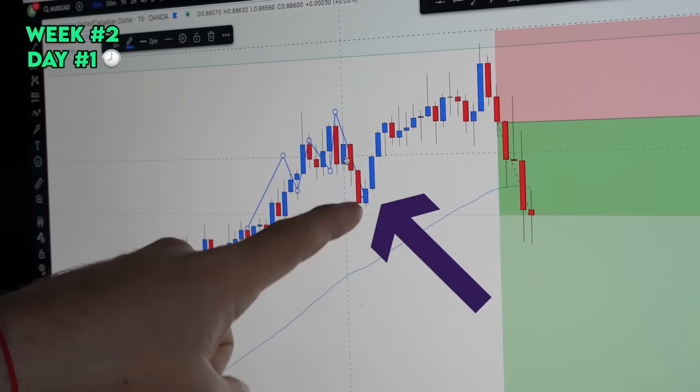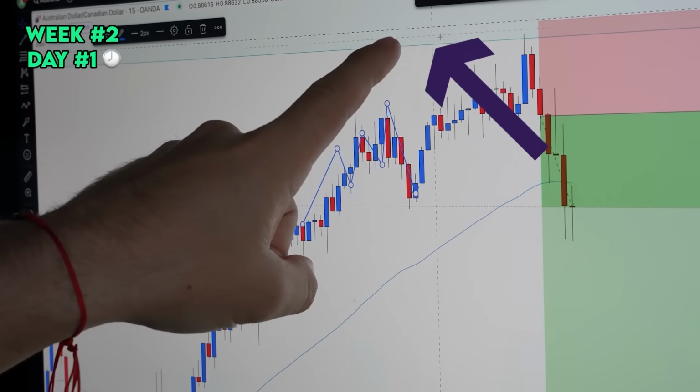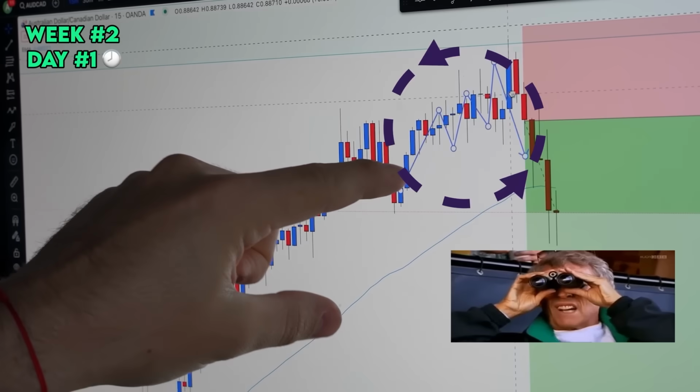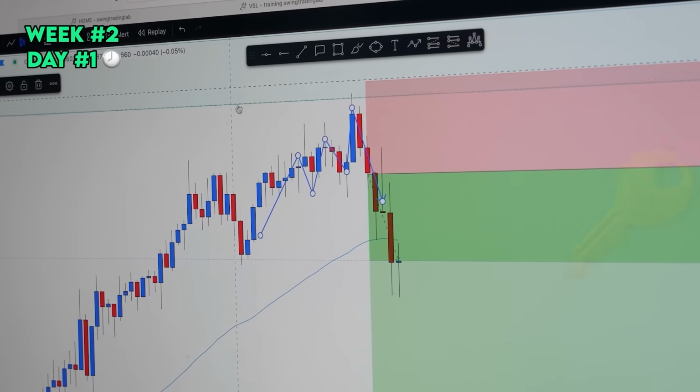We shifted structure, but we were not at the area of interest. The area of interest is up here, it's this zone. So this exact same shift of structure happened at the area of interest. That's why it is so key to learn how to put these areas of interest.